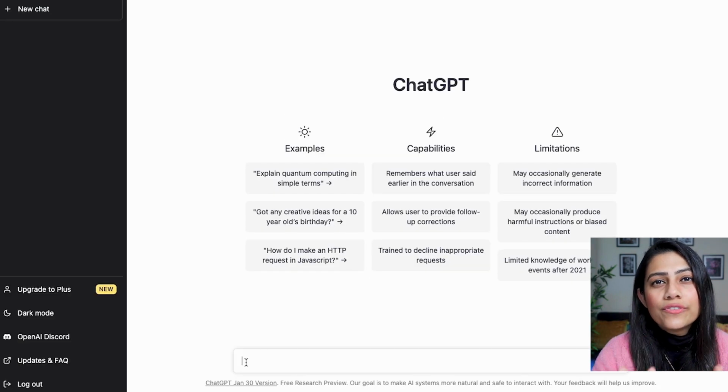And once you log in for the first time, this is what you're going to see. Now, there are a set of do's and don'ts and what it's capable of over here, but the main thing that you should remember is that you should treat it as a chatbot. It's not a human. So the more information you provide it with, the more targeted your responses are going to be. If you give it a very open-ended question, your response will be extremely open-ended. If you make it as specific as possible, your response will be as specific as possible.